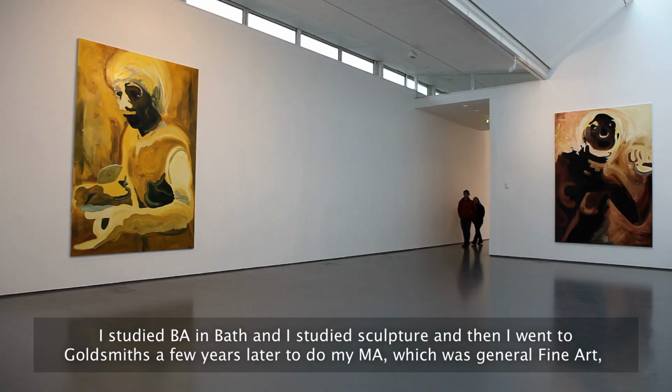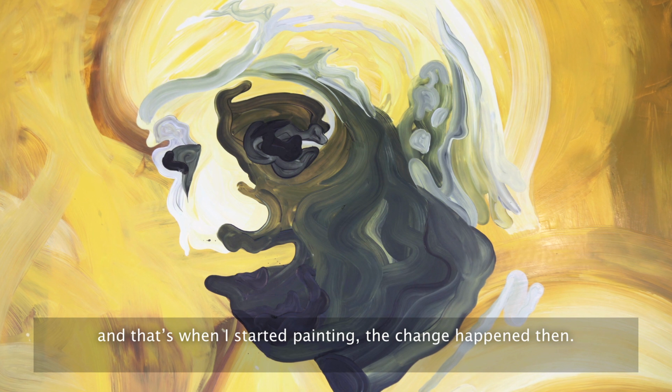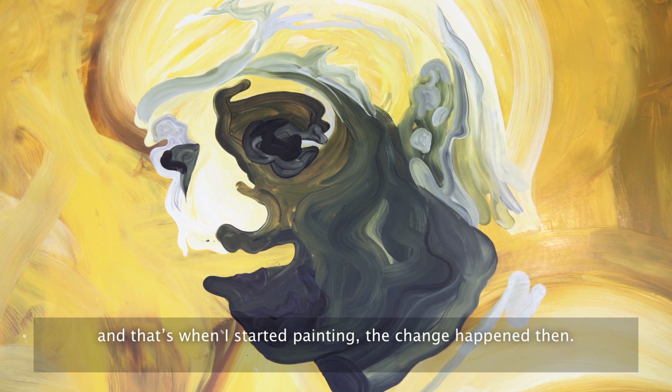Hi, I'm Claire Woods, an artist, a painter, having my first solo exhibition in Scotland at Dundee Contemporary Arts. I studied BA in Bath and I studied sculpture, and then I went to Goldsmiths a few years later to do my MA, which was general fine art, and that's when I started painting. The change happened then.